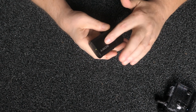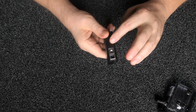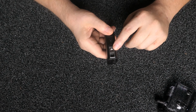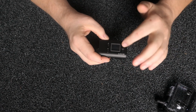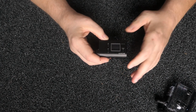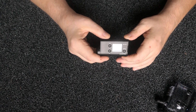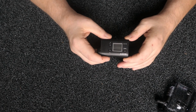You've got the battery compartment on this side. Your micro SD card goes on the bottom. It does have a 1/4-20 mount here for tripod use. It's got a push button style controller that moves through a fairly simple menu. This is the type of camera that you're likely to just set it and forget it and use it. So it's not a big deal.